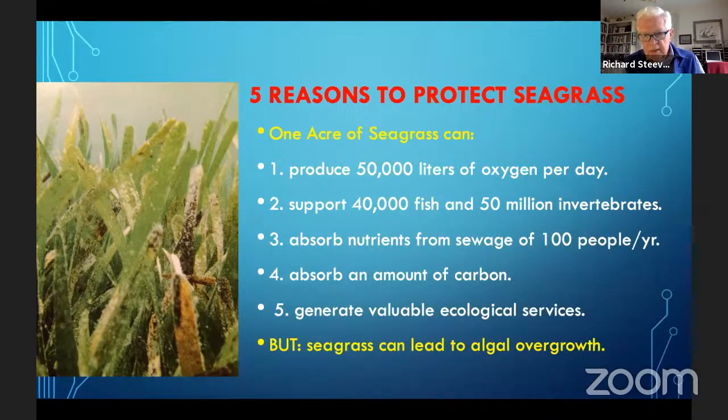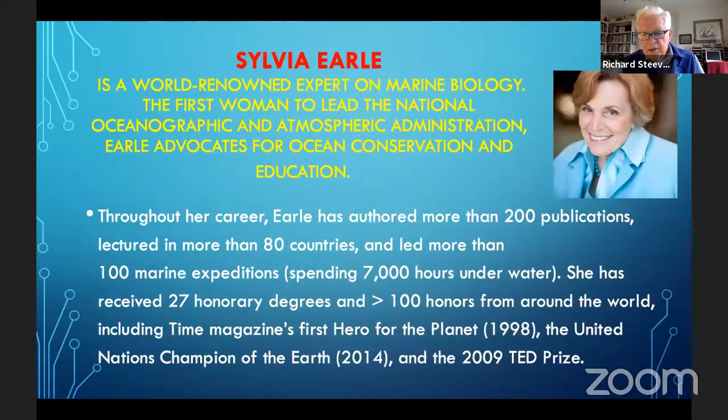But it can have a problem. If you overnourish it, you can have a problem. And China found that they had way too much of it. It was blanketing, as a macroalgae, as we talked about before, some of the coral reefs.